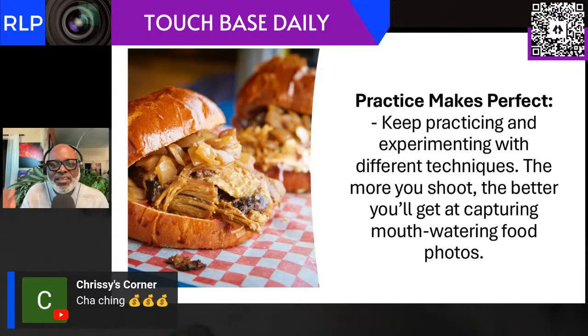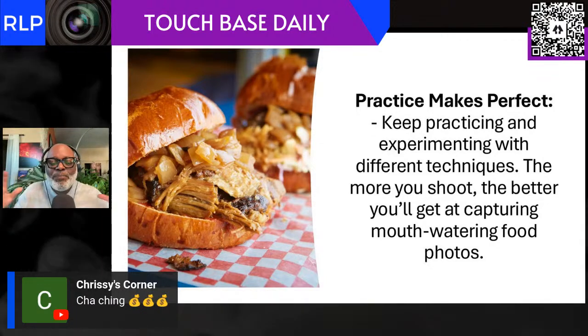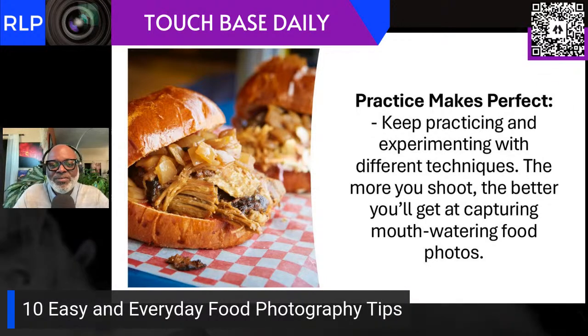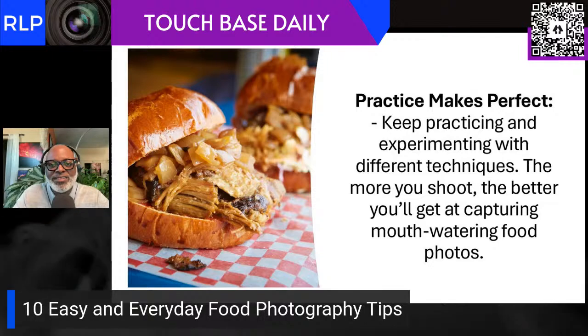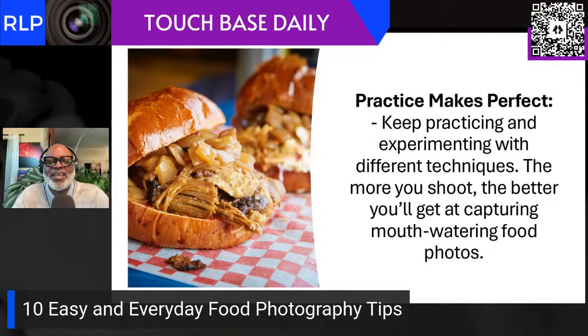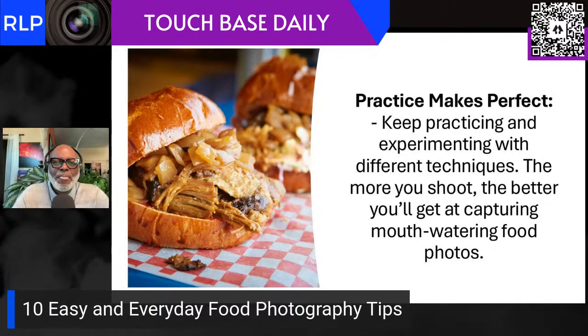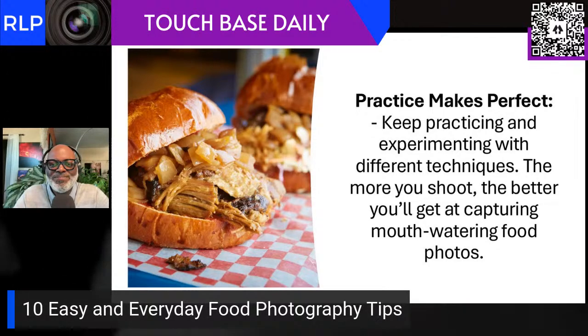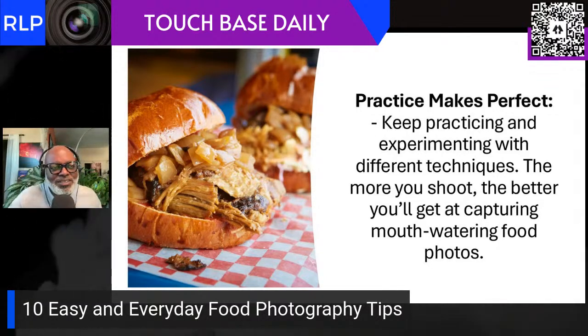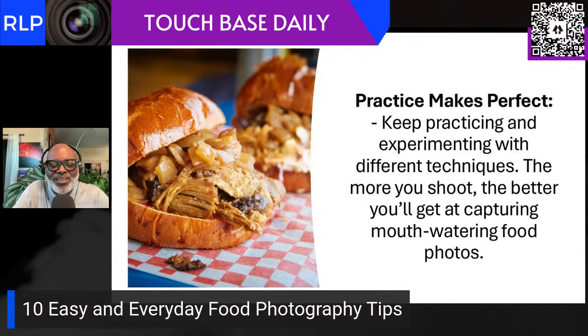Next, practice makes perfect. What do we say in photography? If you meet any person that's been photographing for years, the thing they will tell you is practice, practice, practice. Keep practicing and experimenting with different techniques. The more you shoot, the better you'll get at capturing mouth-watering food photos. That's right. Practice makes perfect. Don't just roll out of bed and say, I'm going to take a picture today and then sell it. No, it doesn't work that way.